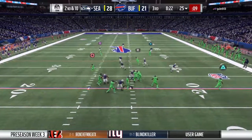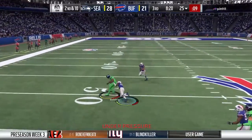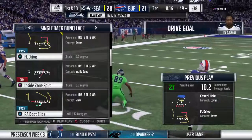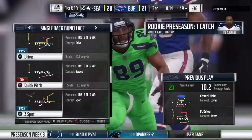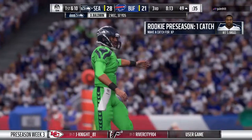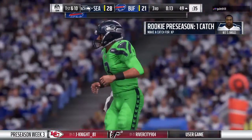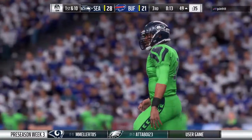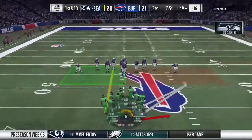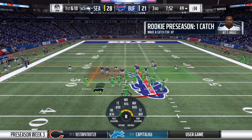On second down, Wilson. Throw left side, complete. It's Baldwin, and he'll be taken down, but not before he gets into enemy territory. A very solid gain of 27. So the offense has it 1st and 10.